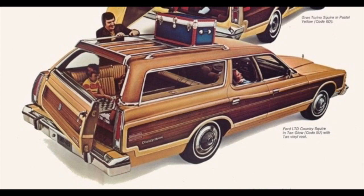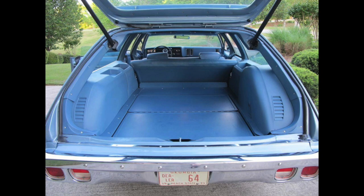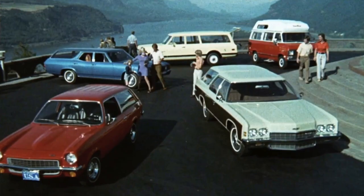So, is the Traverse a better vehicle than the traditional station wagon? Well, it gets a couple more miles per gallon. It's significantly quicker. It isn't quite as versatile as far as passengers, but does have a little more cargo space. And if you figure in inflation, well, it is significantly more expensive. But it's also more expensive than a comparable wagon today, which is still arguably a better vehicle.